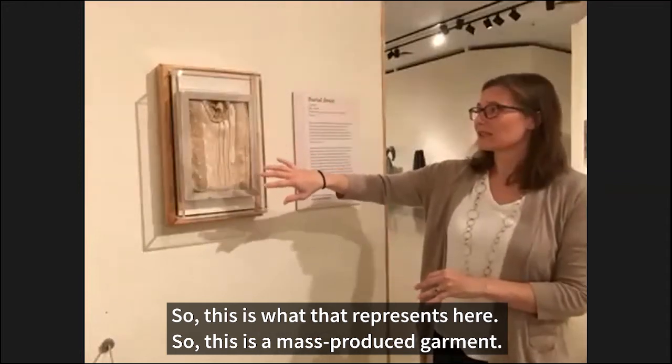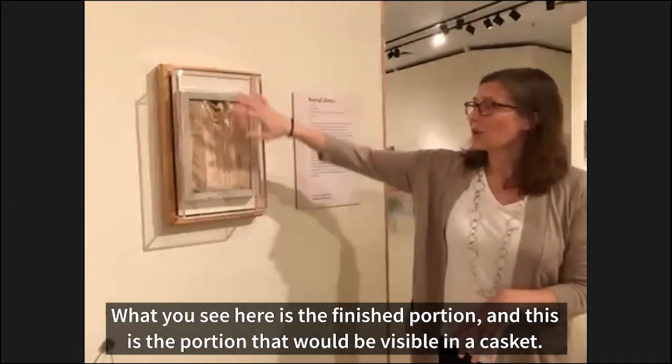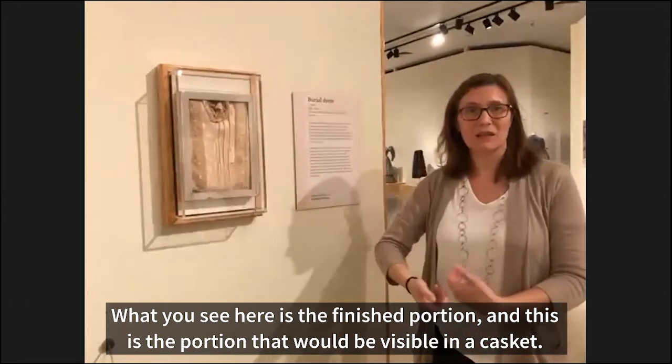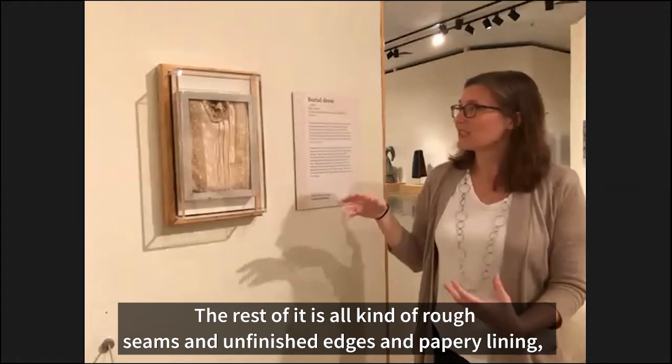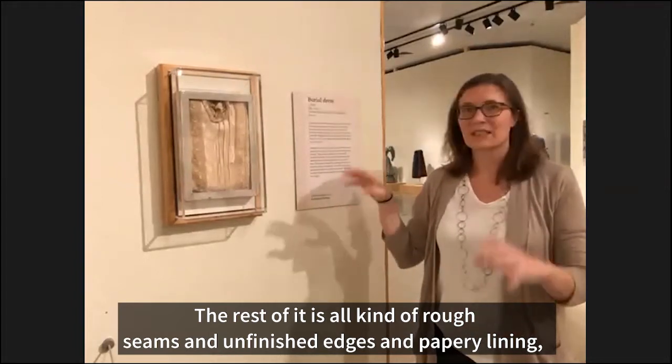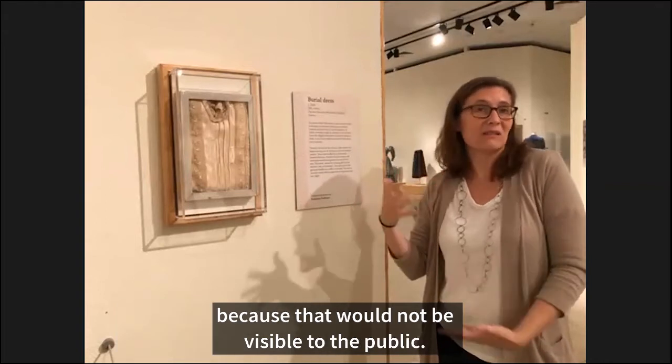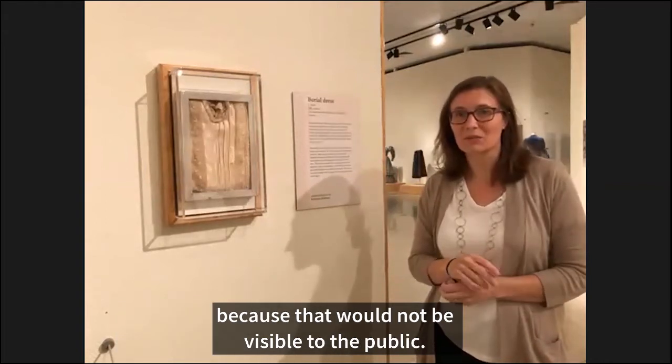So this is a mass-produced garment. What you see here is the finished portion, and this is the portion that would be visible in a casket. The rest of it is all kind of rough seams and unfinished edges and papery lining, because that would not be visible to the public.